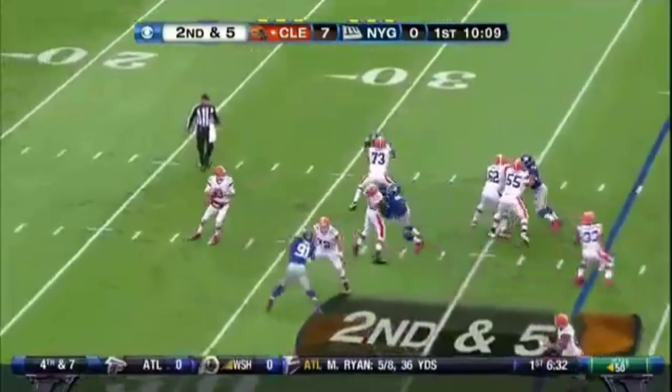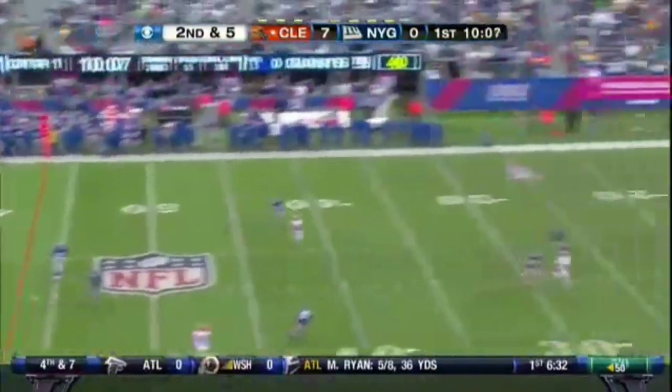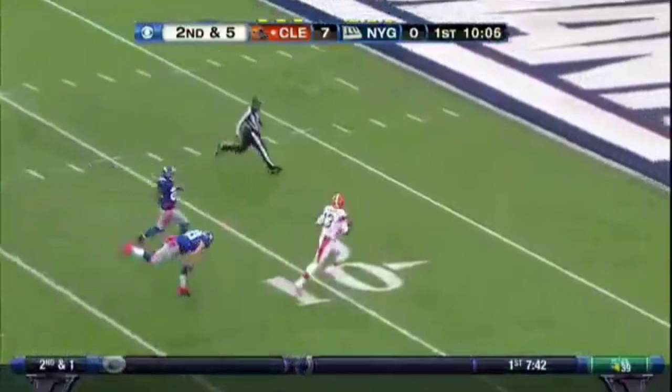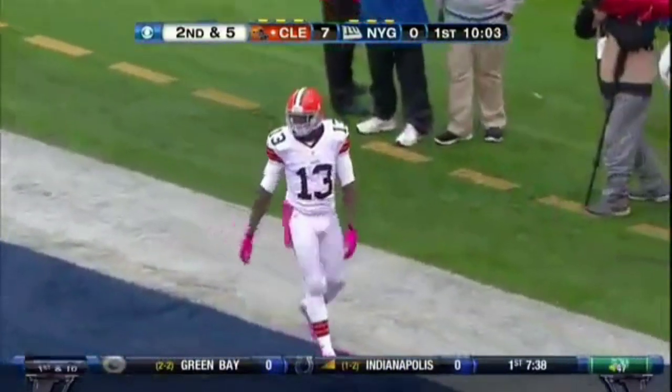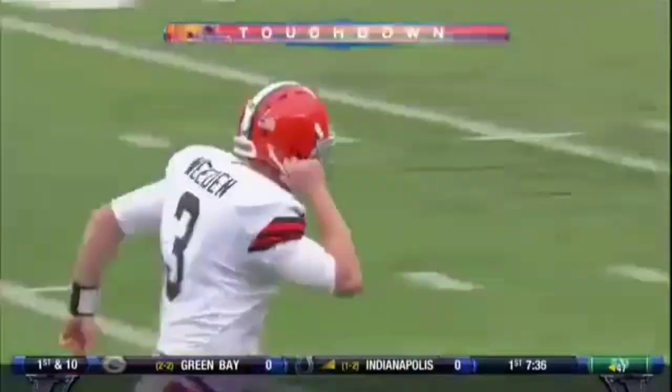Second and five. Play fake. Wheaton going to go deep. Got a man open. He's got it. Josh Gordon for the touchdown. 62 yards.